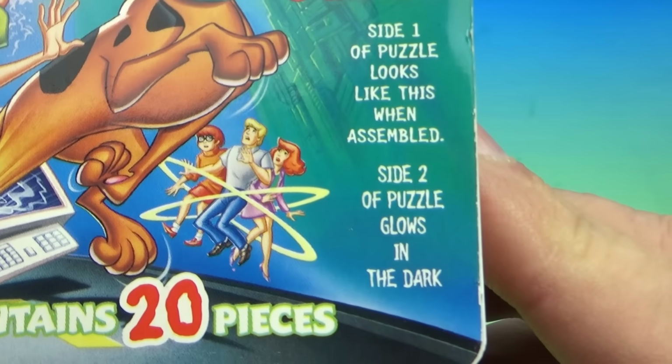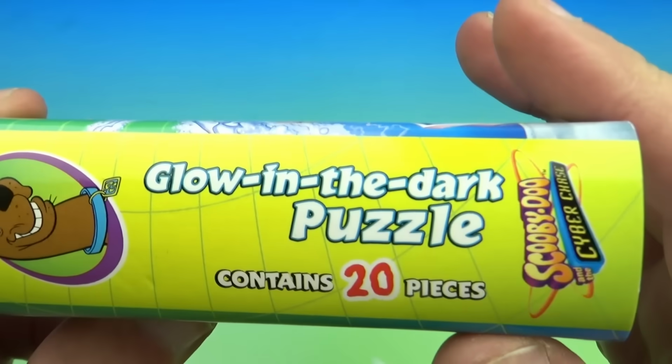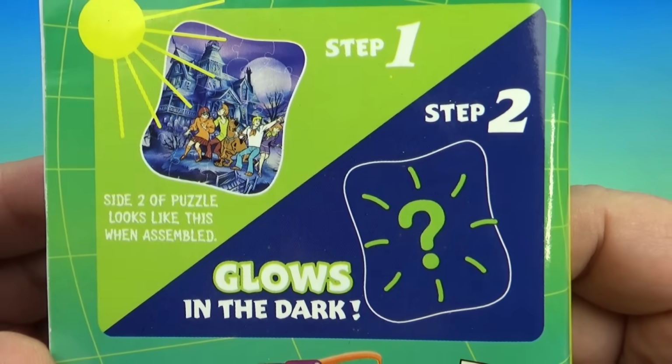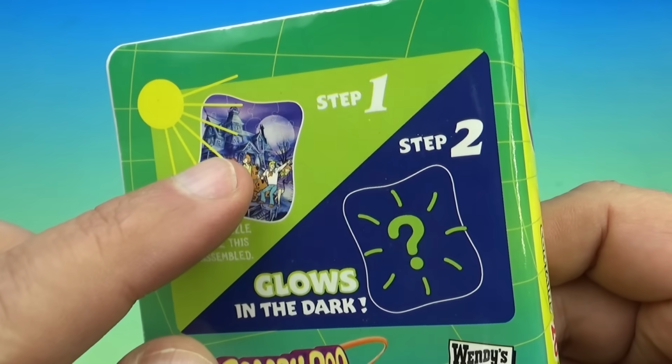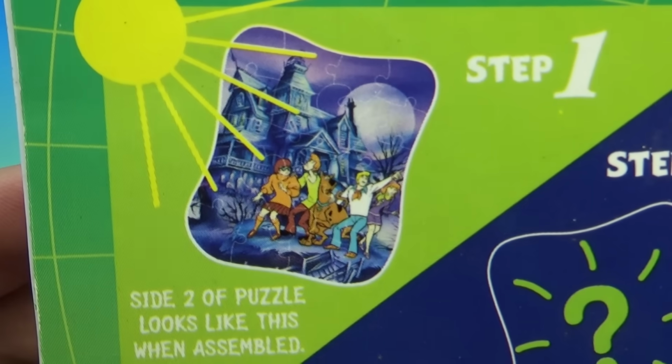And then side two, if you flip it over, the other side glows in the dark. Let's have a look. What does it say here? Glow in the dark puzzle, 20 pieces. Okay, and here's what it looks like on the back. So you have this right here, and it glows in the dark like it. So there's a question mark there. So I'm not really sure what to expect.